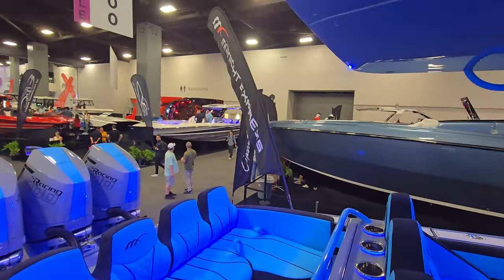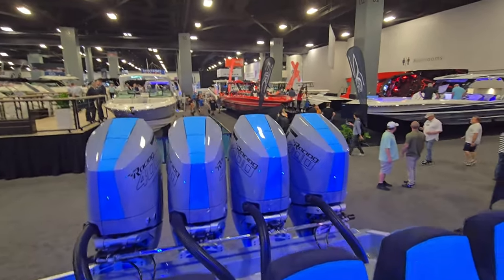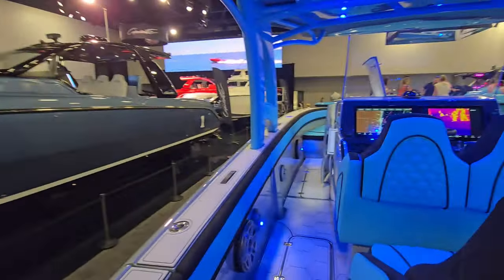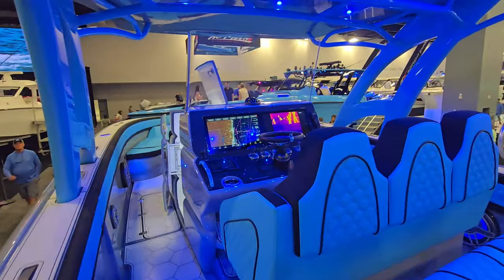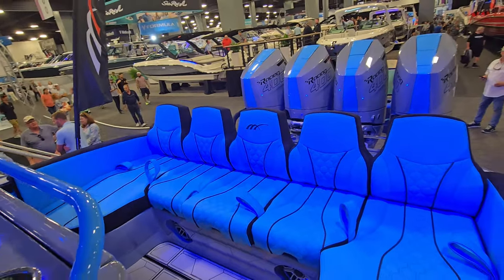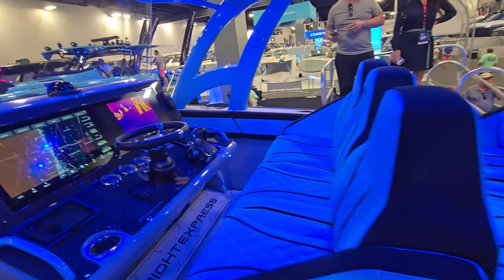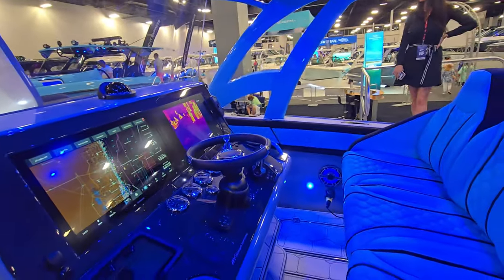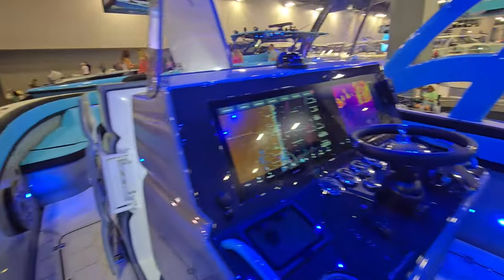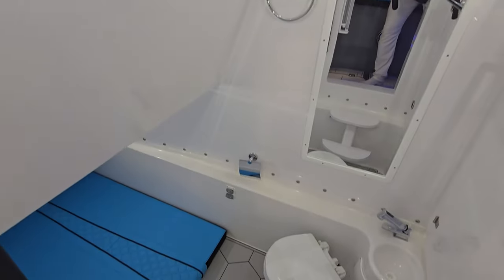All right, so we got quad 400s across the back, which is plenty of power. You're talking 1600 horsepower. Again, very, very similar look and feel and layout to the 43. All seats are forward facing, which is awesome. Dual 16-inch screens. Moving forward, looks like just a single berth and bathroom.